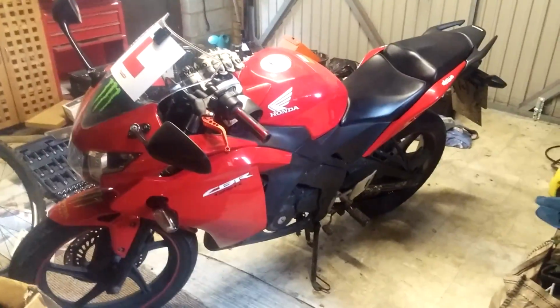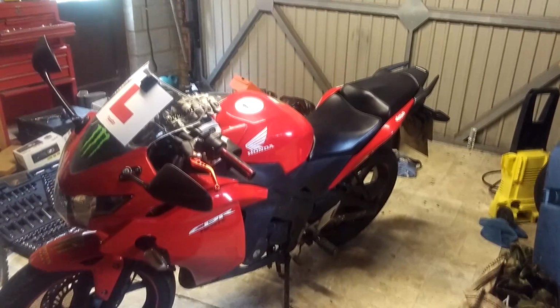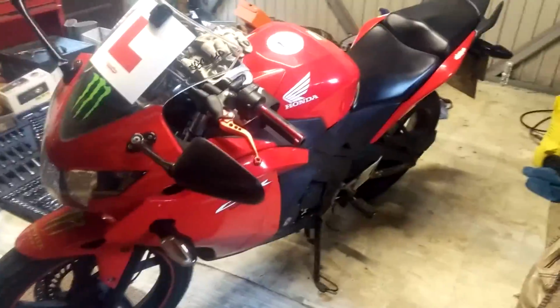I will say that. So obviously you've got to take your height into consideration with these things. If you're thinking about buying one, actually sit on one, see how you feel, potentially take it out for a test ride if you can. It does sometimes make you feel quite tall.